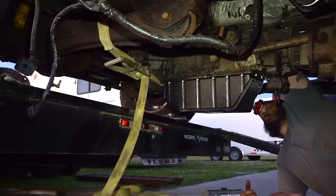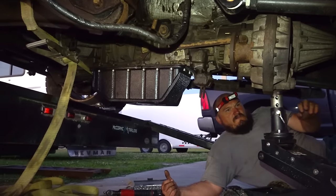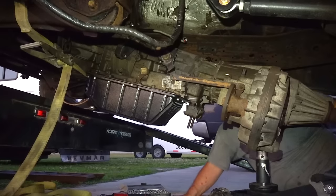Well, we left the transfer case on, you know, we wanted to make it easy on ourselves. Good point. All right, go ahead. Lay her on down, Frank. I'm trying. Oh my gosh. All right.